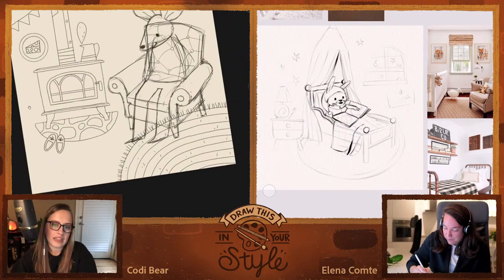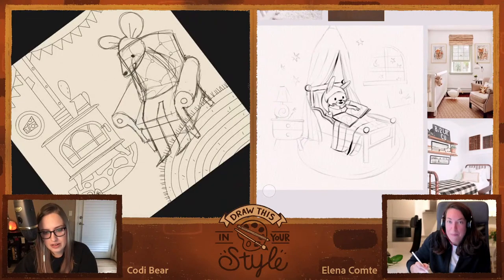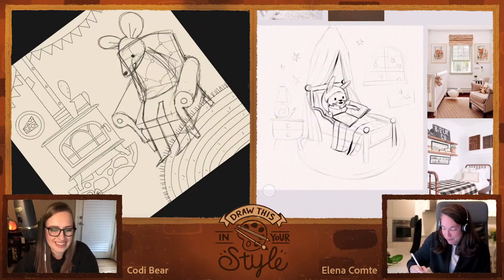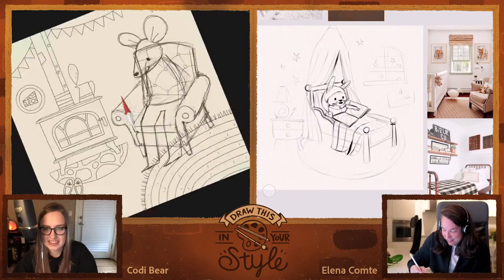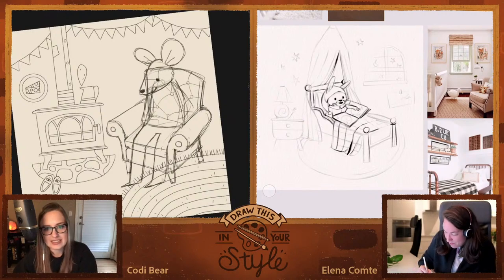Some days I feel like I get up and I just suddenly forgot how to draw. Like all of my lines aren't working well, and I just kind of have to stop and come back to it the next day or come back to it later that day, because I just feel frustrated with what I'm making and my lines just aren't working. Gotta take a break and come back to it later.